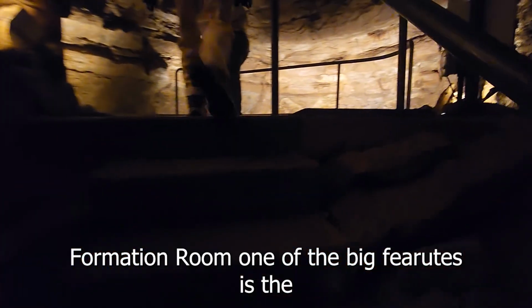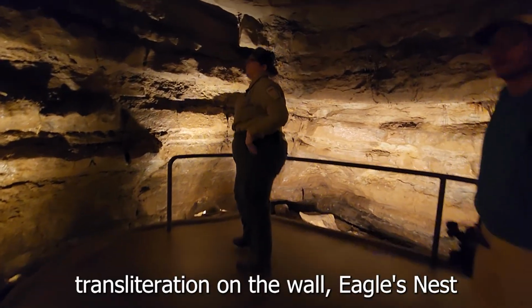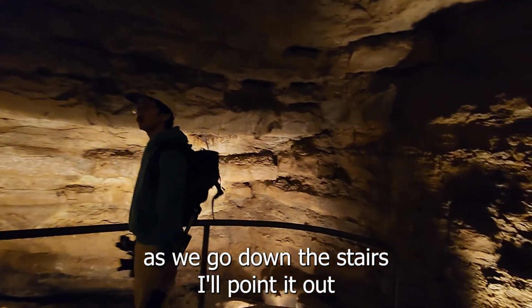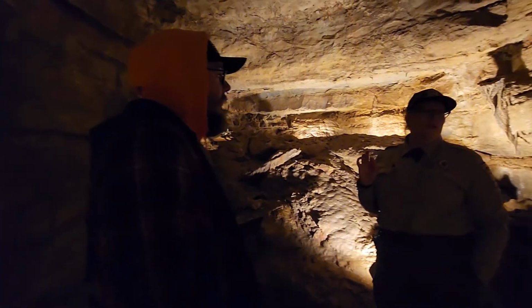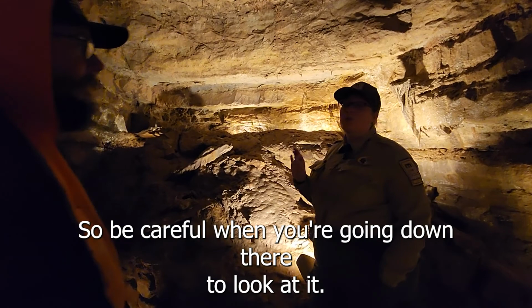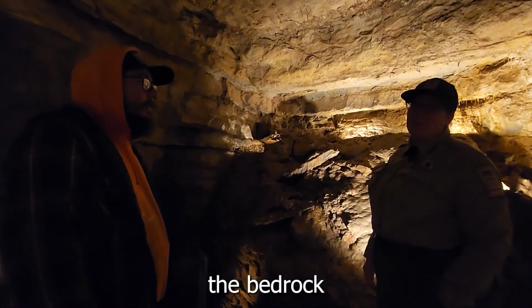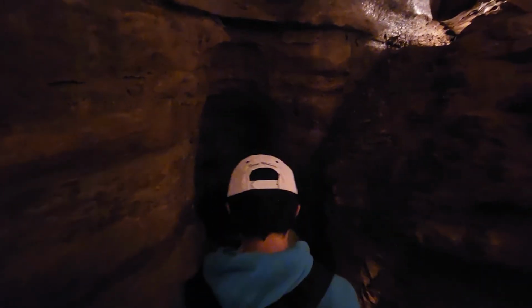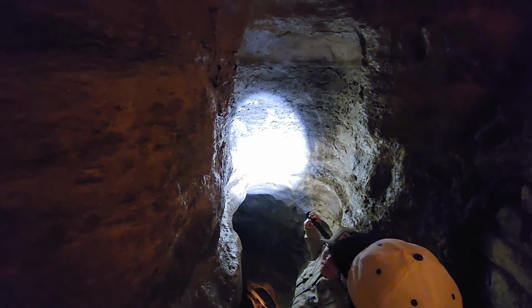Formation Room. One of the big features is there's a formation on the wall, eagle's nest. As we go down the stairs, I'll point it out. There is the tip of the cephalopod's head sticking out of the rock on the stairs. So be careful when you're going down as you look up at it. That means that the fossil's in the bedrock. It's not lit very well there, but he is right there. Oh, wow.